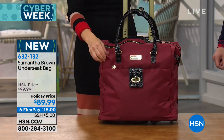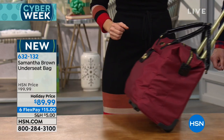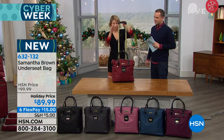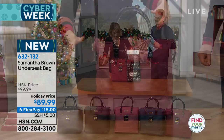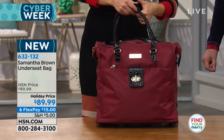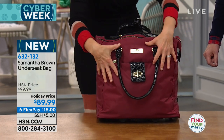So what's great about the bag is you can really load it up, and look at that. It's got wheels and a handle. But as soon as you don't want the handle, it goes into the bag and this zippers up. So you can zipper it up. And now I'm going to open up this main compartment. And watch this. I love the softness of it.